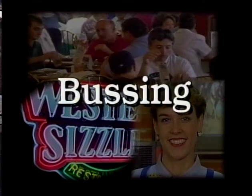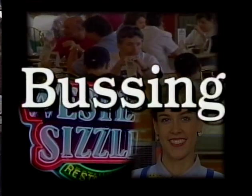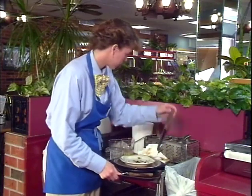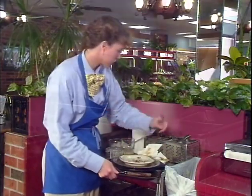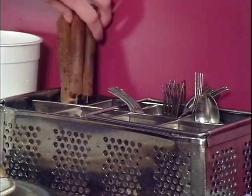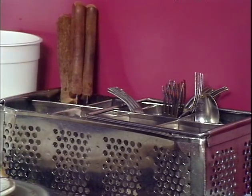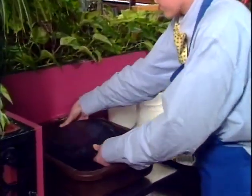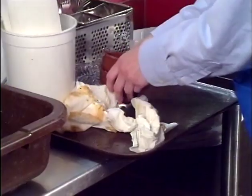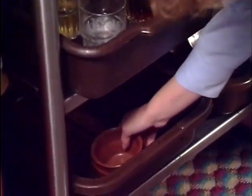Bussing is an essential part of the routine of every server. Silver is placed in designated baskets to be pre-soaked before washing. Spoons and forks go in with handles down. Knife handles go up, points down, for safety. Platters go in their tub by the card handle. Glasses are carefully placed, never stacked together, in their tub on the second shelf. Soup cups, sundae dishes, casseroles, and coffee cups go in the bottom tub.